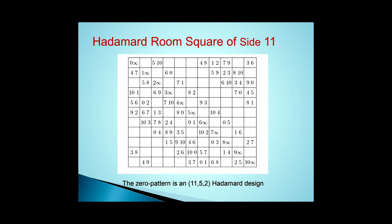Now, I don't expect you to learn about Hadamard and room squares, and in fact, all those numbers you see are just going along for the ride. The only thing that I and the mathematicians were really interested in was how to color 6 black squares in every line and 6 black squares in every column. As you can see, that's the case here.